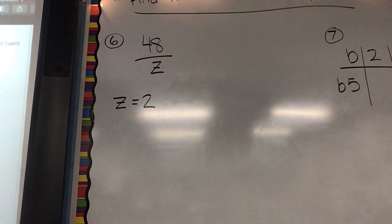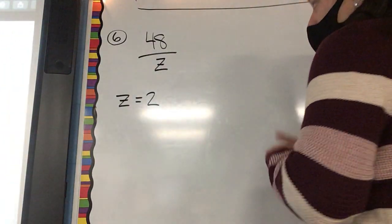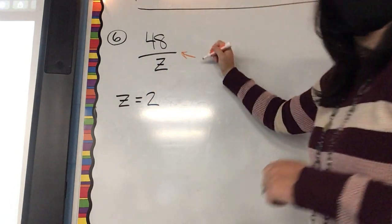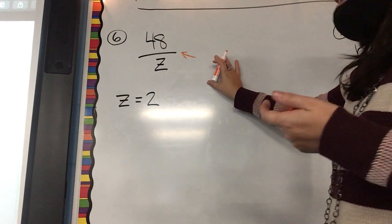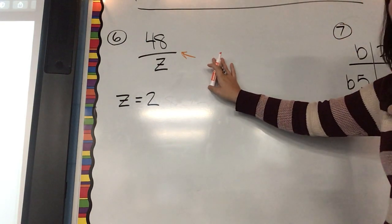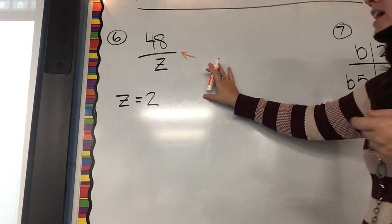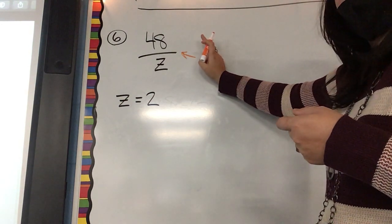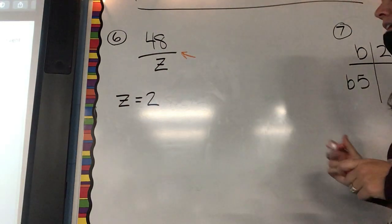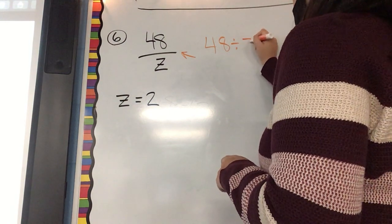All right, number 6. I see a line here. We're not into this part in math yet. What's that line there called? Mimi? It's a fraction bar, yeah. And we know that we can relate a fraction to what kind of computation? Division. So when I see that fraction bar, this means 48 divided by Z. Very nice. This means 48 divided by Z.